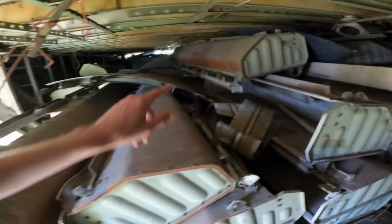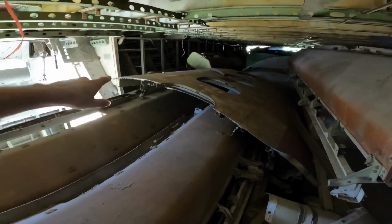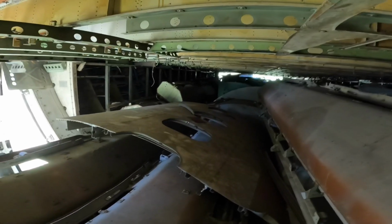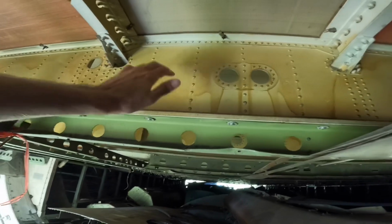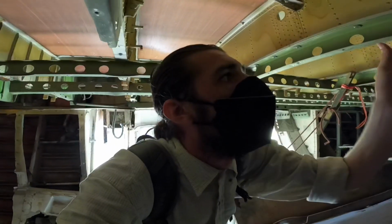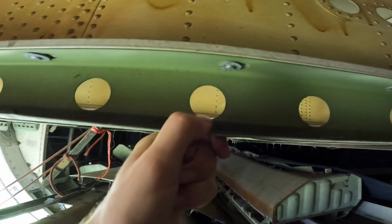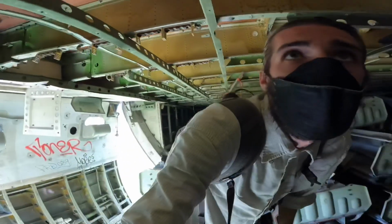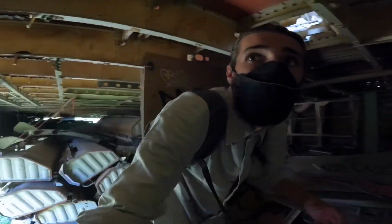This is plastic, so this is why this is still here. This is the overhead luggage compartments. You can see up there that there's actually another piece, maybe another door, with the windows in there. You can see the structure. That's so weird. It feels like plastic. It can't be though. It feels like the plane is made out of plastic. I can't believe it. Maybe it's just a super light aluminium.